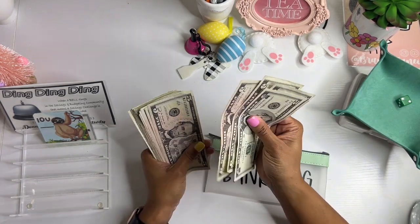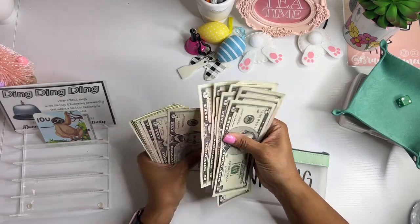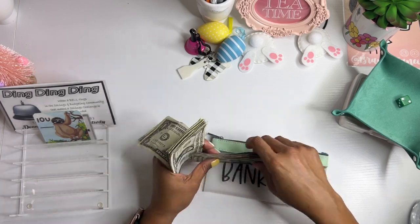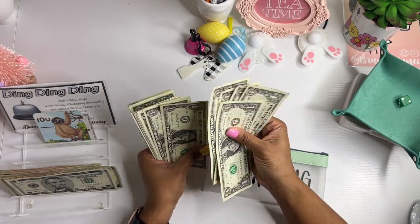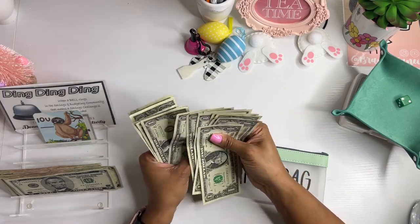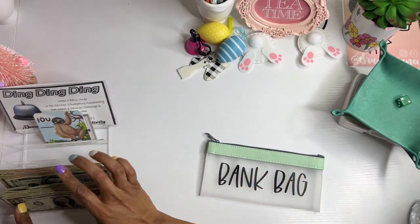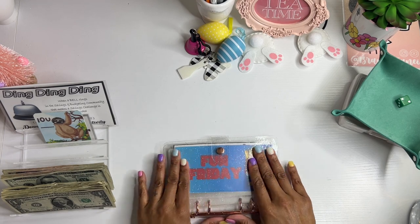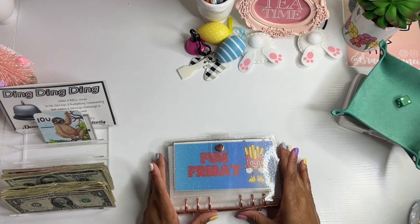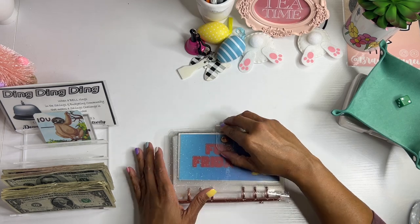5, 10, 15, 20, 25, 35, 45, 55, 65, 75, 85, 86, 87, 88, 89, 90, 91, 92, 93, 94, 95, 96, 97, 98, 99, $101. And I know it's not Friday or Monday, but I really want to get this one finished. So I am going to do this one so that when Friday comes back around, I can use my butterfly binder because I'm excited about it and I'm ready to use it.